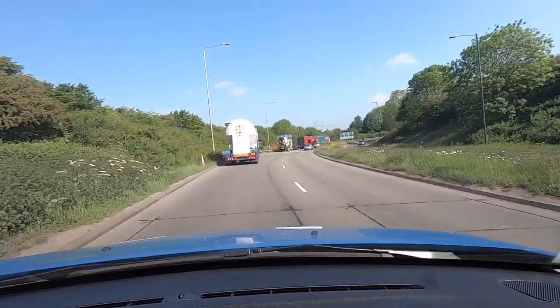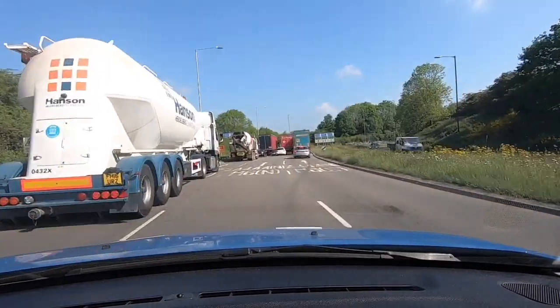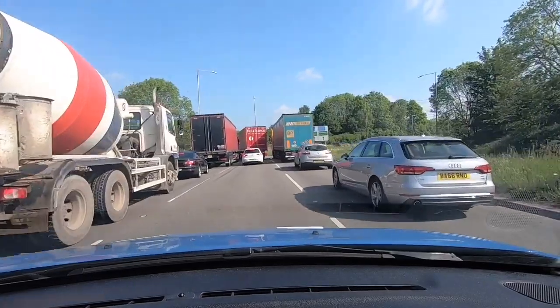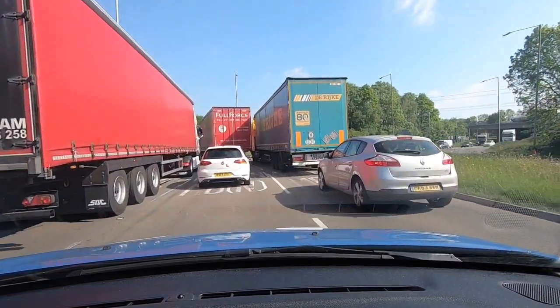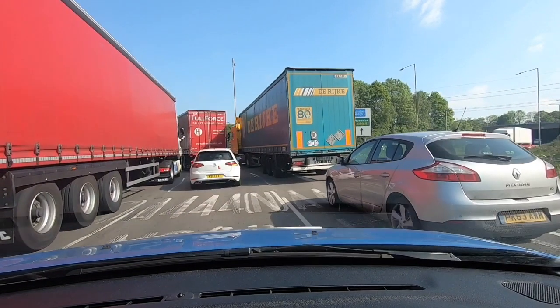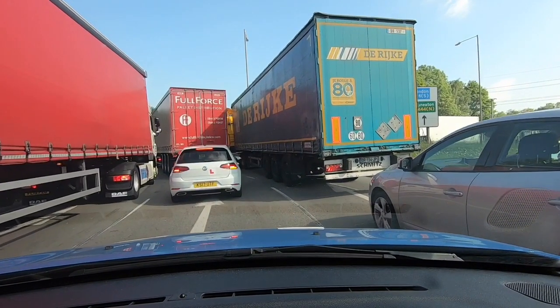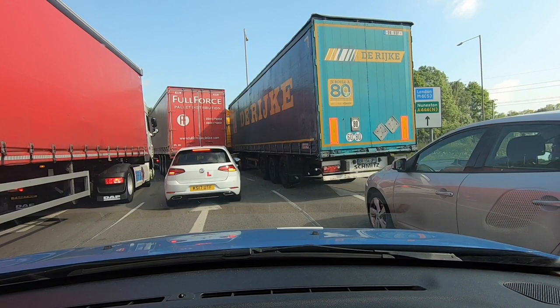According to the signs, that puts us into the centre lane as we come through here, up to what is in effect a big roundabout. It goes on to the M6 and it goes on to the actual A444 towards Nuneaton, which is a 70-mile-an-hour dual carriageway as well. So it's quite busy here normally, and you can see today there's lots of lorries around us.